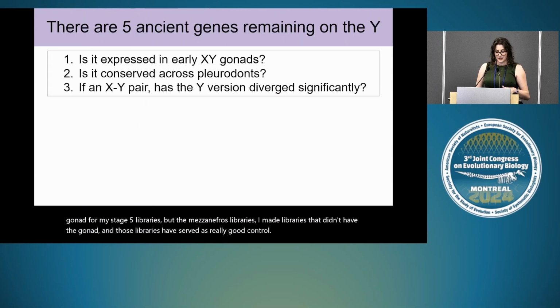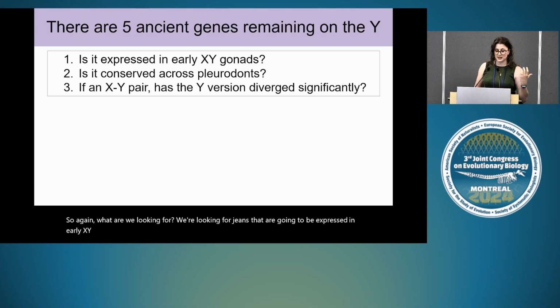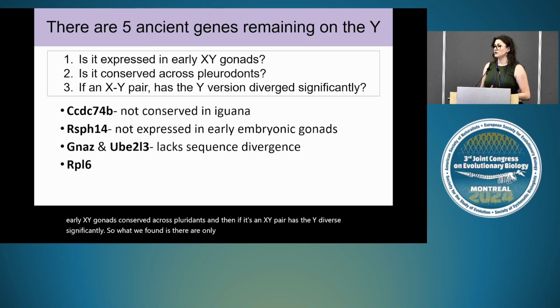So again, what are we looking for? We're looking for genes that are going to be expressed in early XY gonads, conserved across pleurodonts, and, if it's an XY pair, where the Y has diverged significantly. What we found is there are only 5 genes left in the ancient Y region. And out of those 5 genes, most of them are not good options for sex determination.